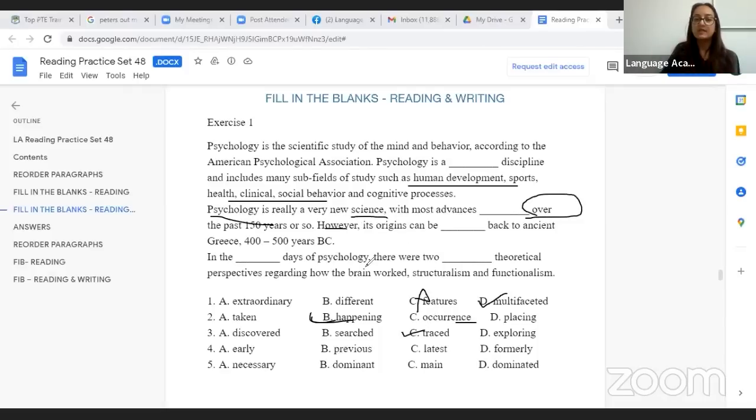In the dash days of psychology, there were two theoretical perspectives. So early, previous, latest, or formerly. The sentence is in past tense, so we cannot say latest. It has to be past. Previous does not denote past. Previous can be just the previous class, the previous lecture. So it's not something in the ancient kind of thing.